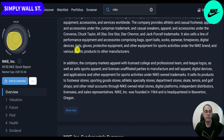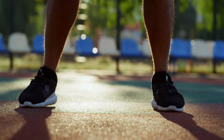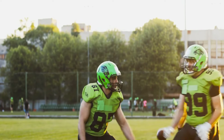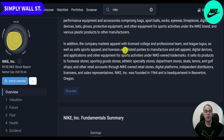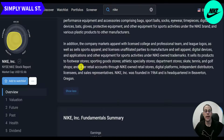They also sell a line of performance equipment and accessories comprising bags, basketballs, baseballs, socks, eyewear, timepieces, digital devices, bats, gloves, protective equipment, and other equipment for sports activities under the Nike brand. The company markets apparel with licensed college and professional teams and league logos, also sports apparel, and licenses unaffiliated parties to manufacture and sell apparel, digital devices and applications, and other equipment for sports activities under Nike-owned trademarks. It sells its products to footwear stores, sporting goods stores, athletic specialty stores, department stores, skate, tennis, and golf shops, and other retail accounts through Nike-owned retail stores, digital platforms, independent distributors, licensees, and sales reps.